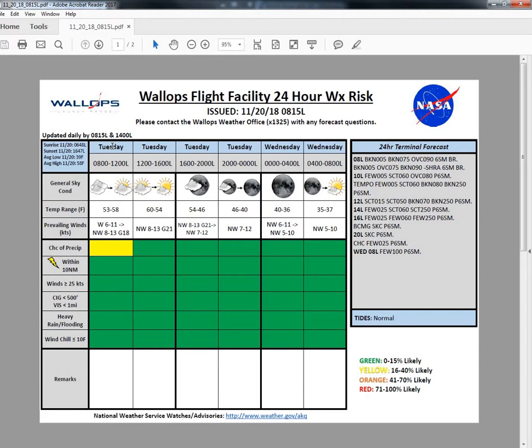As we go towards this evening, those winds are going to slowly die down, remaining from the northwest around 7 to 12 knots this evening, and then dying down to 5 to 10 knots by mid-morning Wednesday. Seeing a chilly morning low tomorrow with those clear skies of 35 degrees.